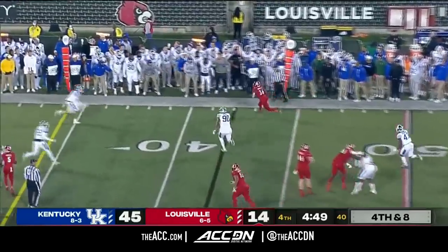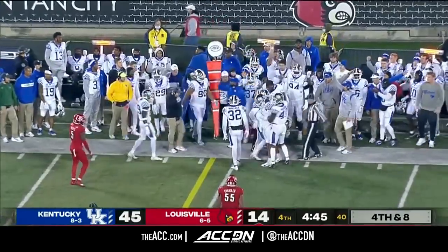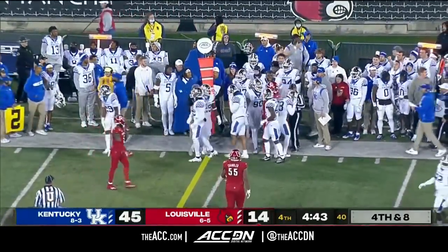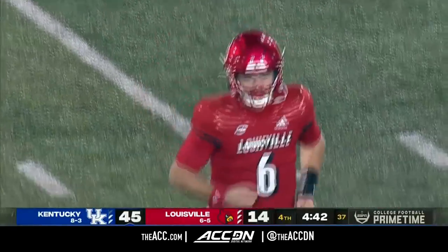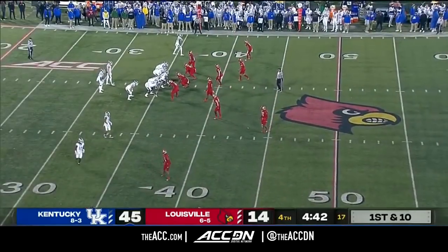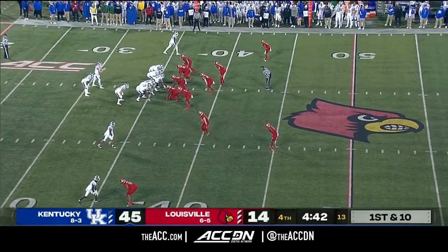Conley being pressured out of the pocket. Maurice Berkeley was not able to pick up the first down, the necessary yardage. He came up about 2 yards short, so Kentucky will take over on downs. Already a 2nd place finish in their division in the SEC.